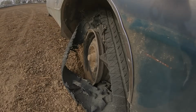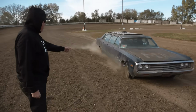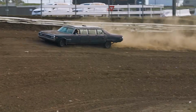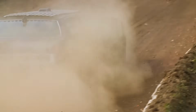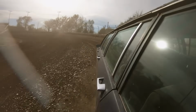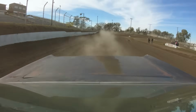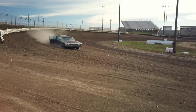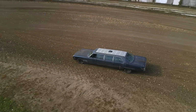Finnegan once again, laying it down on bare rim. Ooh, burnout. Oh, he runs over his own tire. And the doors fly open. Let's see what he does. Ooh, sliding it a little bit. Oh, I needed a wider lens. The thing's 24 feet long. Uh-oh. I broke the gas pedal. Didn't see that coming. He's coasting to a stop. It's still running. We might be done here.